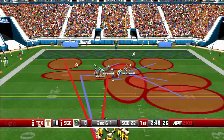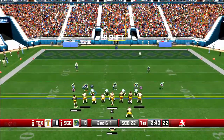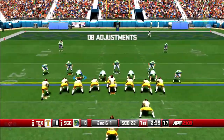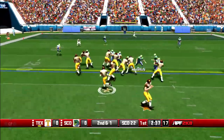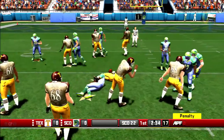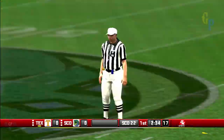Second down, 1 yard to go. Bandits, 21-yard line. Simpson picks up 6 on the play, and that will bring up first down.